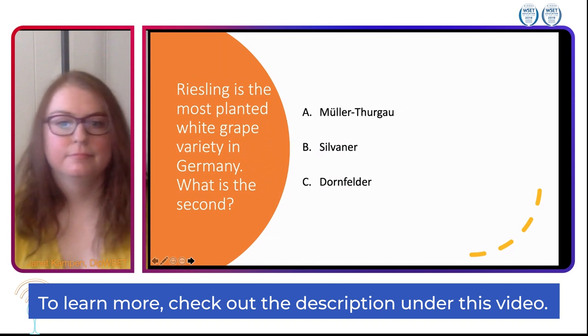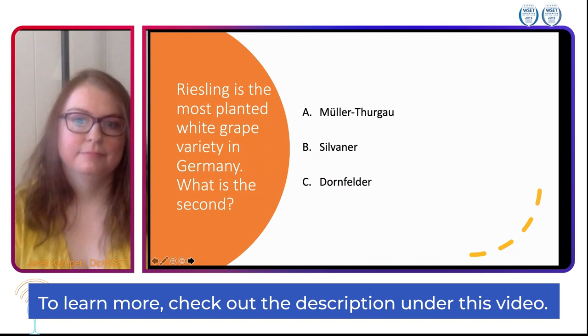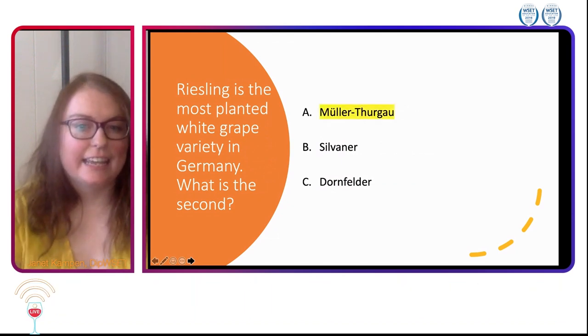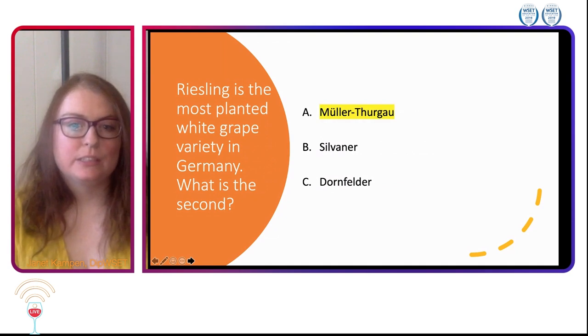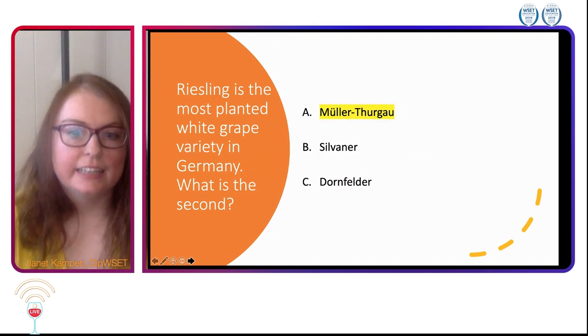Okay, so here the nod goes to A, with most answers coming in at A, second place, C. So Müller-Thurgau in first spot, Dornfelder in spot number two. The answer is A, Müller-Thurgau. So it is the most planted white grape variety behind Riesling.